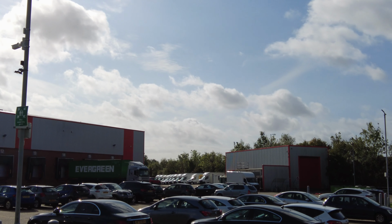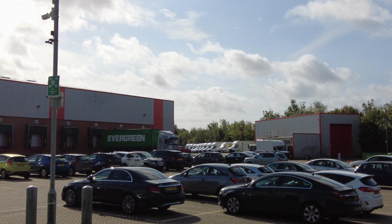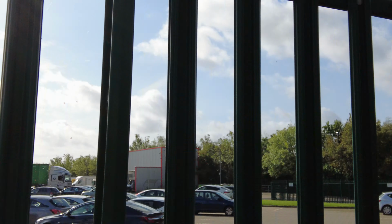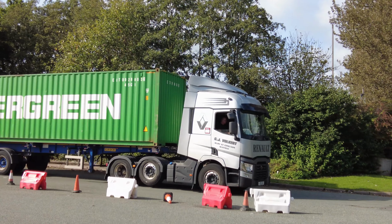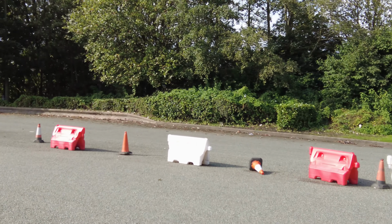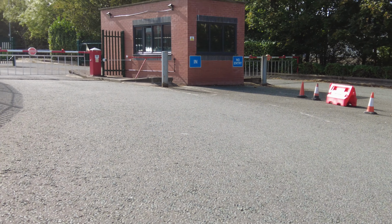I don't know if you can see it too well on this camera, but there's a load of what look like 3.5 ton vans parked along the side fence there. Here we go, the Evergreen truck is now departing. No weighbridge or anything, just straight out. Right, let's go and have a chat with the security guy and see if they're willing to divulge any information.